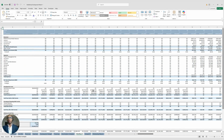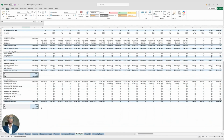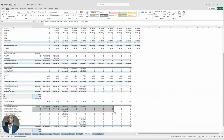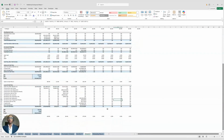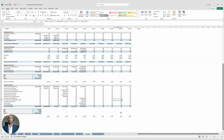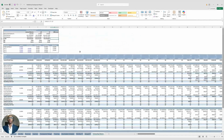Finally, we get to our pro forma on a monthly cash flow basis as well as an annual cash flow basis. Nothing too fancy here. All of the supporting calculations on the previous tabs will feed into this model before arriving at our unlevered return metrics, in addition to our levered return metrics. And then the annual cash flow tab is a summation of all of these. And again, we see that here as well, tracking the IRR, equity multiple, and profit, cash on cash return, unlevered as well as levered, and then partnership returns here.